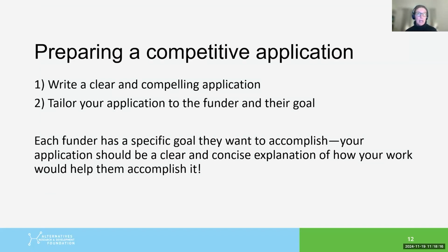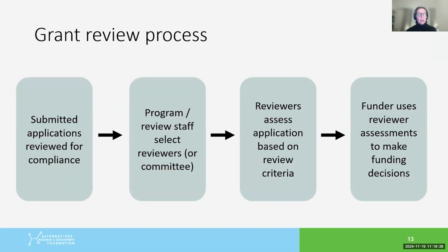This is why they're making these grants. And your application needs to have a really clear and concise explanation of how your project will help them accomplish their goal. But I'm going to step back for a second, since I know we have folks who might not have been through this process before, and talk just a little bit about the grant review process. So this is a really high-level overview. It's going to be a little different from different organizations. Everyone's got their own variation on these different steps.